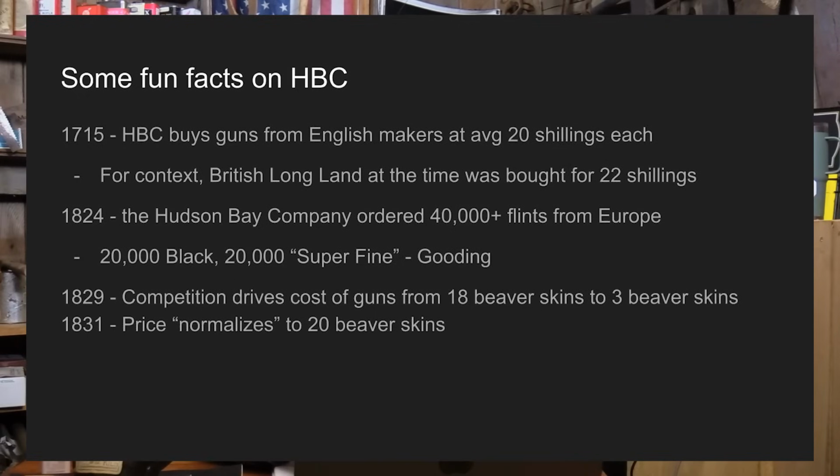In 1824, the Hudson Bay Company orders more than 40,000 flints from Europe. They ordered 20,000 black flints and 20,000 superfine flints. And this is again from S.J. Gooding's book. In 1829, competition drives the cost of the guns from 18 beaver skins apiece to 3 beaver skins apiece. In 1831, the price normalizes, in quotes, up to 20 beaver skins. So again, we have that fluctuation through time with just one company and how competition and things change.